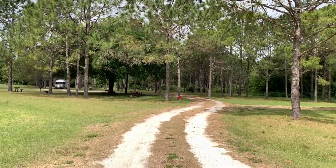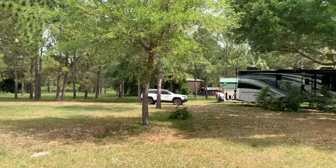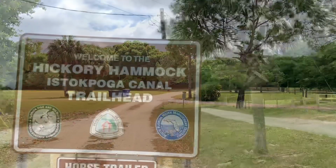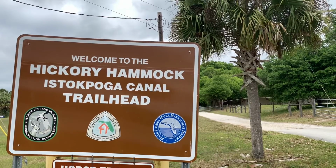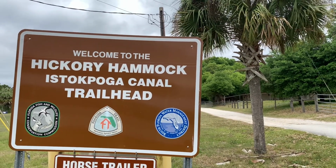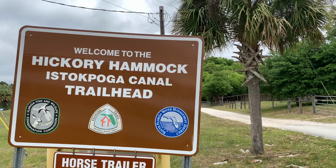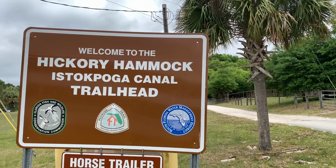Okay, nice looking campground. 100% free camping. There's the campground host site we passed coming in, and this is the way out. And the sign here does say there's a trailhead, and this trail takes you all the way up to the equestrian campground at Hickory Hammock. And I've done another video on the Hickory Hammock campground. You can find that on my YouTube channel.